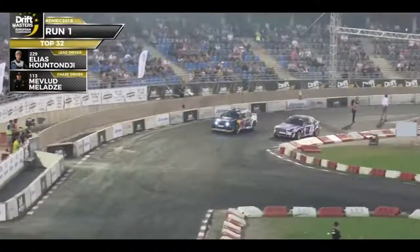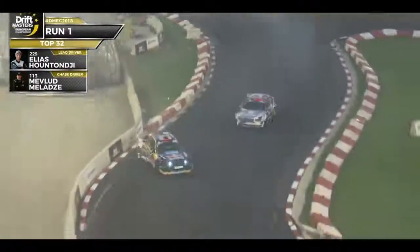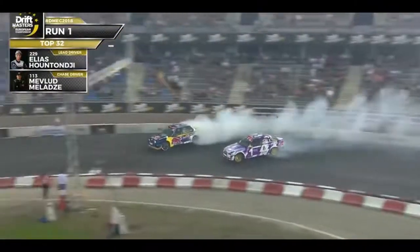It will be Germany versus Georgia in the top 32, and Hountondji now coming through the gears. Will Meladze have enough pace? And look at this as he dives into that first corner. It's a newcomer to the championship, and he's been impressing us, but losing a little bit of ground now. Yeah, for me it looks like he has to carry the momentum to get on the door, and he's doing a very, very good job.